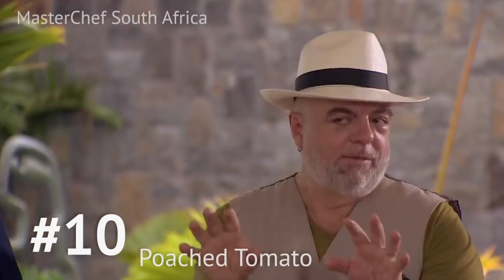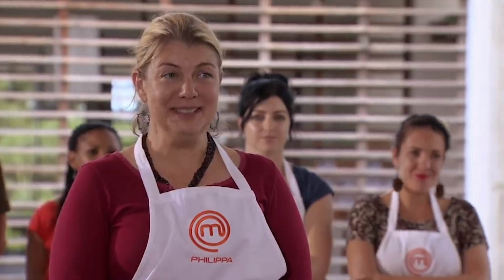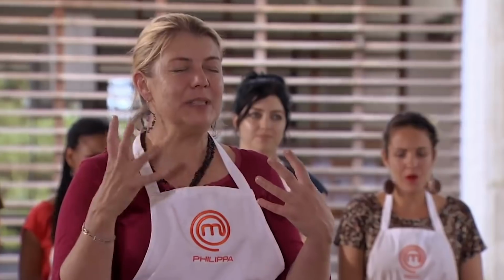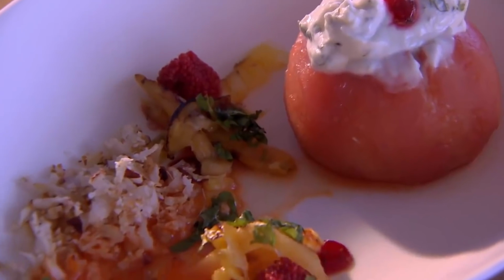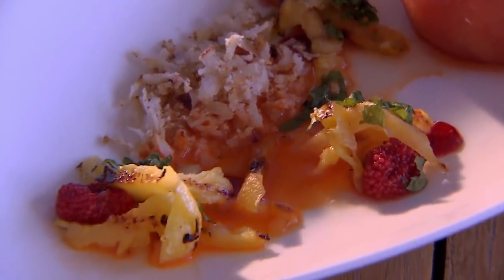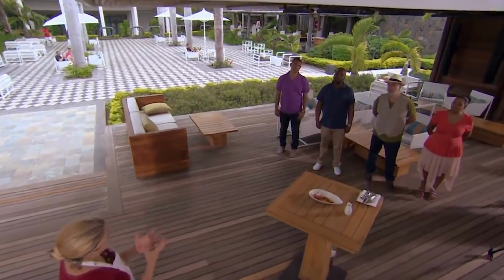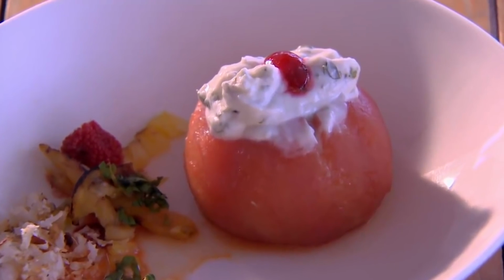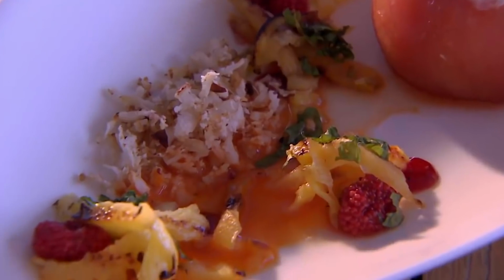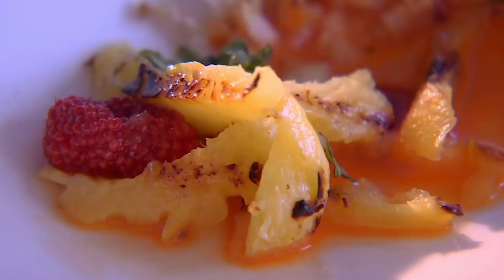Again, throwing it out there, stretching yourself, the only person to do a dessert today. How do you feel about that? Terrified, but the fruits and the colors made me think of a coral reef, and I just wanted to somehow bring that in. And so take us through how you've represented that in your bowl. So the tomato is the sea anemone, but closed, stuffed with a mascarpone and yogurts mixture, and then my little bit of coral is the caramelized pineapple with some seaweed mint.